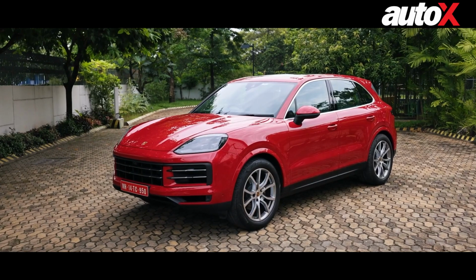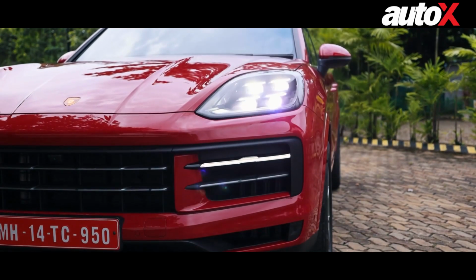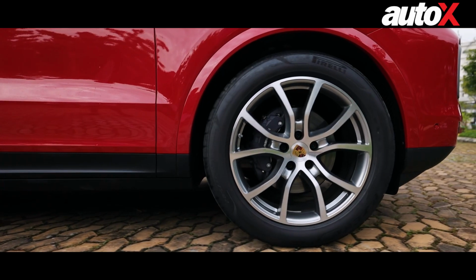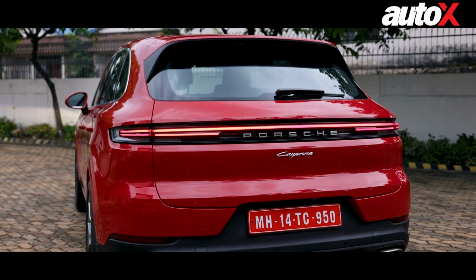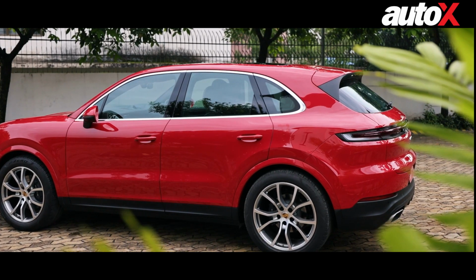That said, from the outside, it hasn't changed all that much. Apart from a new front end with Taycan-like matrix LED headlamps, larger intakes, bigger 20-inch rims as standard as compared to 19-inch previously, and a redesigned rear section with seamless LED tail lamps, this is very much the same Cayenne as the model it replaces.